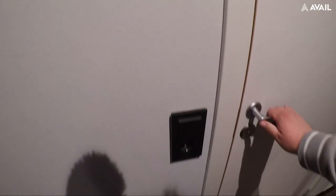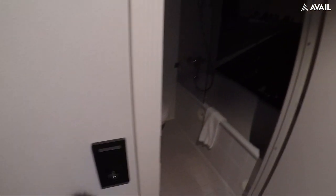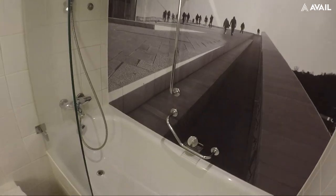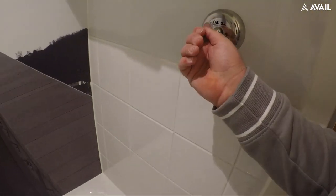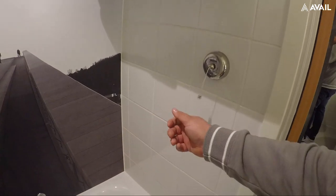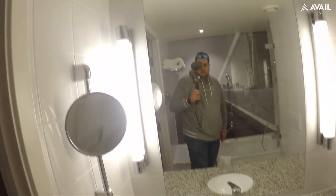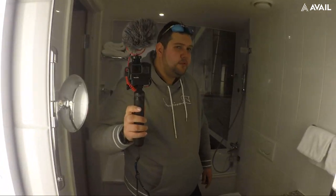Right, bathroom. Let's check out the bathroom. I'm going to assume that's the light on. Or not. There we go. This is the bathroom. Bathtub. Got a shower. Nice standard shower. What's that? Bathroom accessories. Oh, it's a clothesline? Toilet. Sink. Mirror. Bob's your uncle.